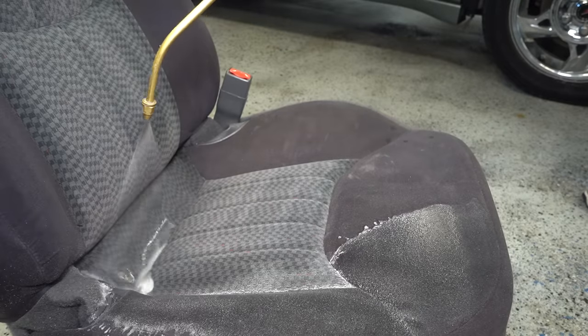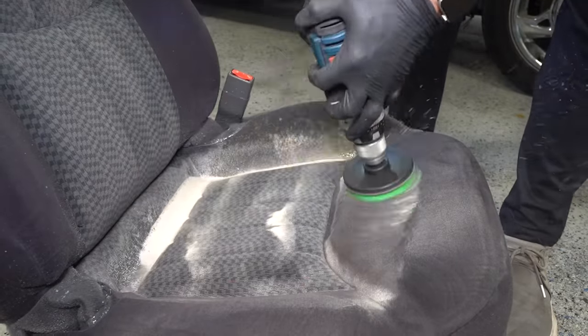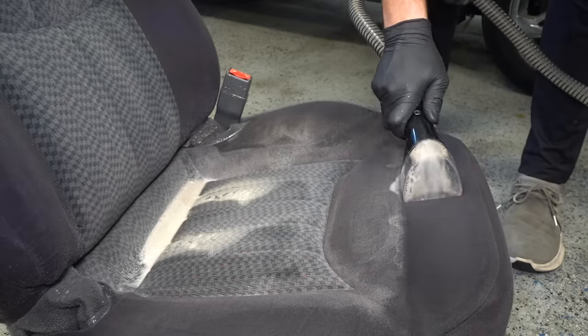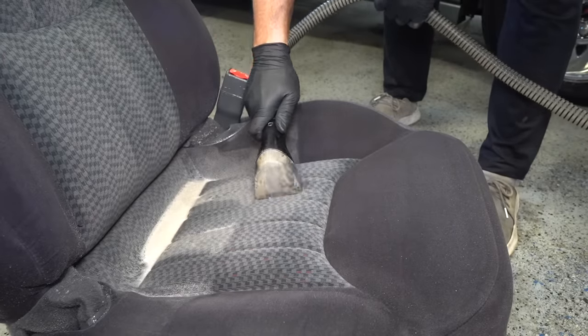Alright, getting to work on extracting the seats now, and after spraying on some carpet solution, I'm using my green drill brush to agitate, as based on the level of grime in the carpets, I think it's a safe bet the seats are really dirty too, and will need the extra agitating ability the green brush offers. As I make the first few passes, it's pretty clear that's the case here.